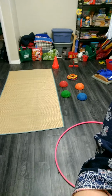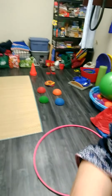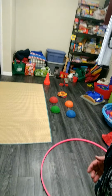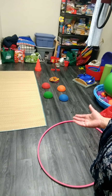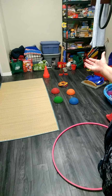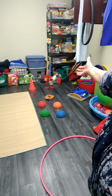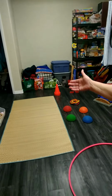I love obstacle courses. They're just so good for so many things. I know it's very colorful and busy in here, but one of the things I really like to work on is a lot of gross motor. And one of the best ways to do that is with an obstacle course. So a simple 3-4 step obstacle course: jump into the hula hoop, then walk on those cones, the stepping stones, and then throw rings at the cones, and then on the mat, I have some different mats, different textures.